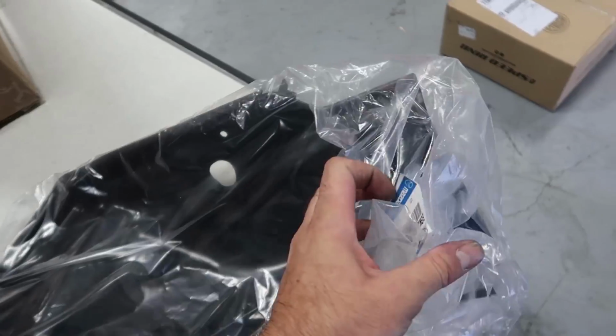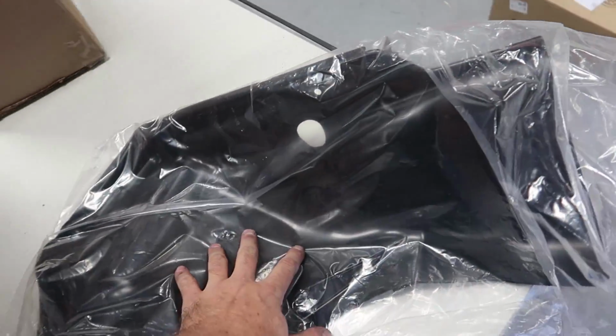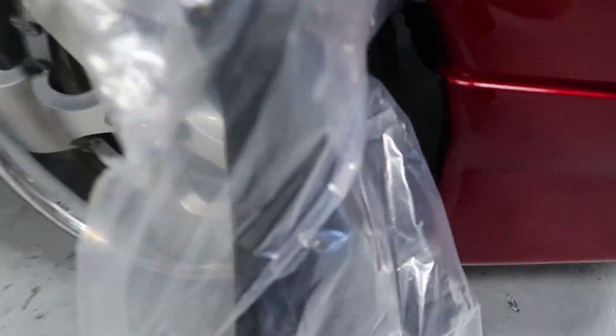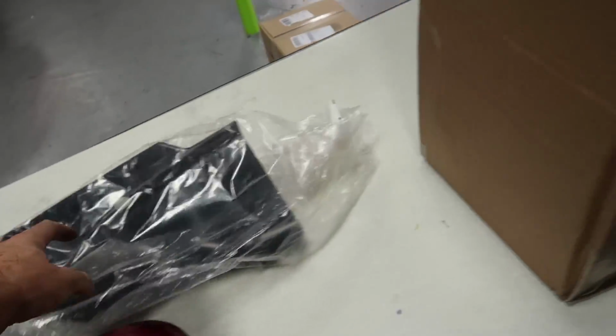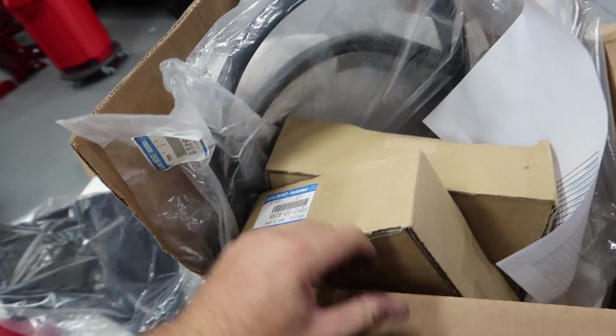We'll see. I gotta look for that. I love the blue and white labels. So this is a splash shield, and this actually goes just up inside this wheel well here and keeps all the debris out of the wheel arches. That's the box. Wow, this box is very full. This is a box of all kinds of blue and white labels.